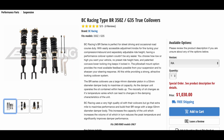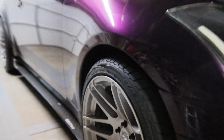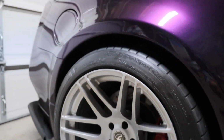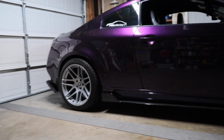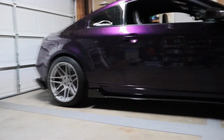And here I want to show you guys the difference, okay? You guys see the gap. It's big. Let me show you the backside. Yeah, this is stock height right here. That's pretty big. I show you guys right there. That's how the car looks. It looks decent, but yeah, that wheel gap is looking a bit ugly.